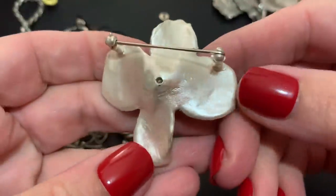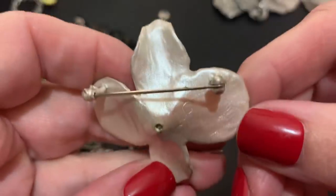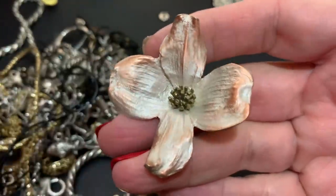It's a dogwood. I don't know if it came this way or somebody painted it. It's got like a pearlescent look to it. And some gold. Cool.